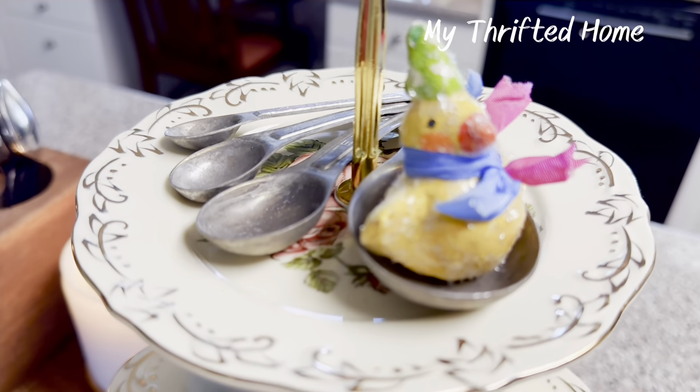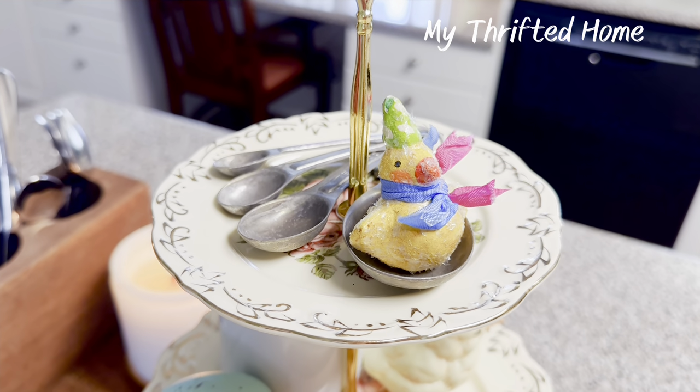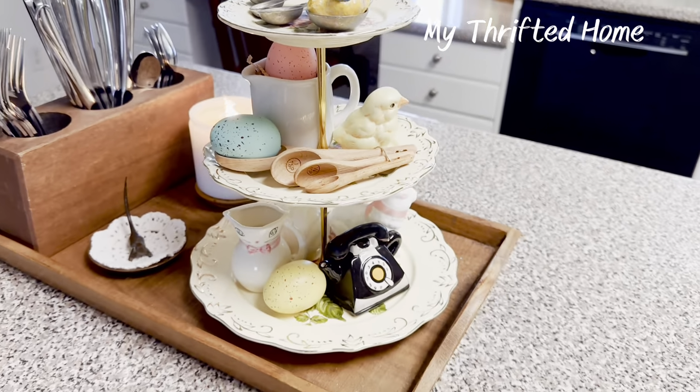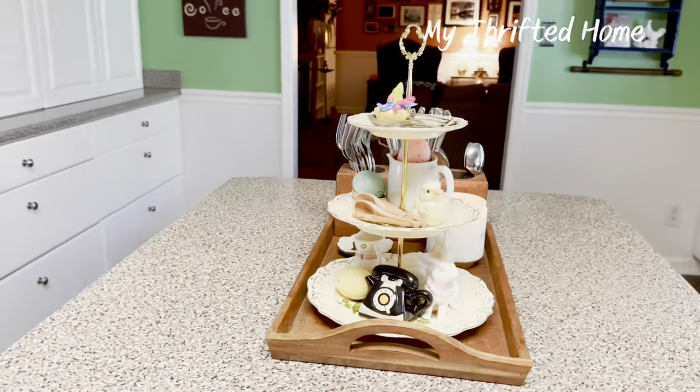Some wooden spoons, and more old spoons. And this little chick. He's friends with the frog in the other room. There were four of them and I gave two to my friend Marnie and the other two I kept. So that is the only tier tray I have.